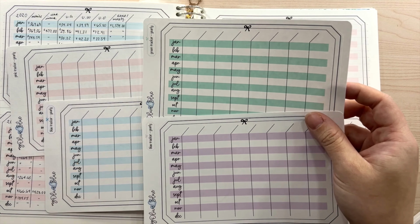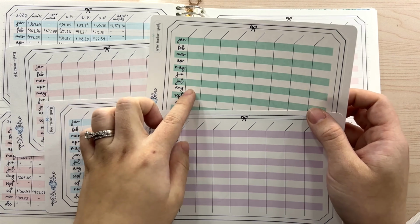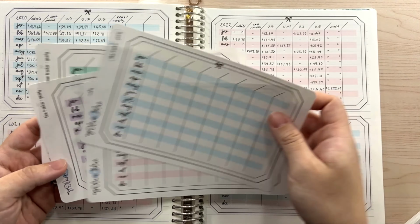This color is a bit dark. It's going to be a couple of shades lighter than what it is on camera, but these are the 4 colors that will be available. So we have pink, blue, purple, and green in case you guys want to mix them up or just have more options for the colors.